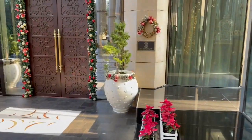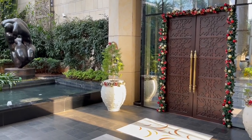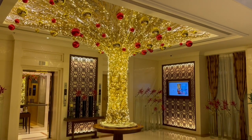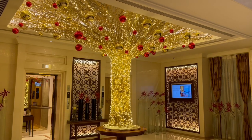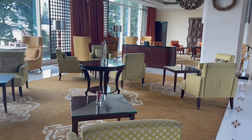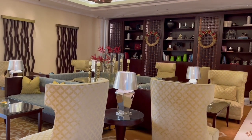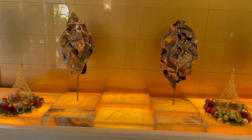The hotel is like a little art museum with so many artworks everywhere. Everyone is wearing masks and following safety precautions. This was during Christmas. They had lots of nice decorations. That's the lobby. So many interesting art pieces everywhere.